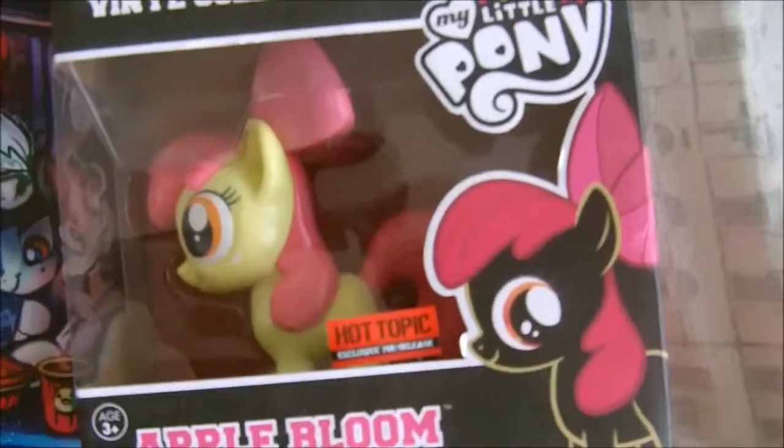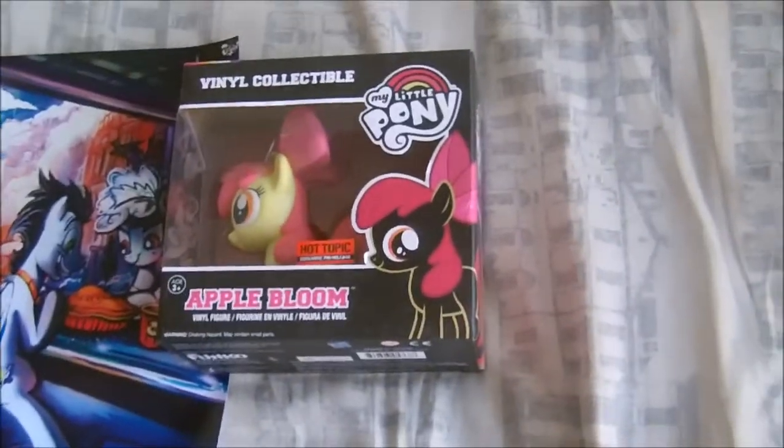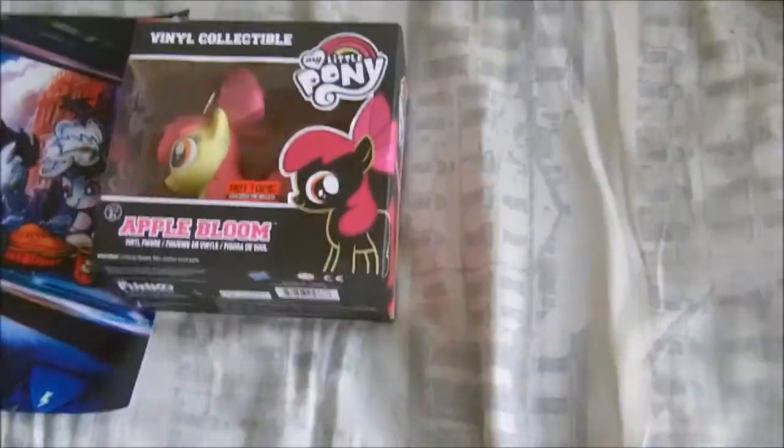But we managed to get Apple Bloom, and I have noticed that there is a small little white mark on her cheek which shouldn't be there, which leads me to believe that these were pre-releases and probably have some form of a defect. Whether that depreciates them or makes them more valuable, I don't know, and I don't really care.